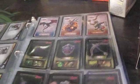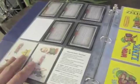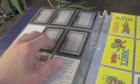This is all the Twilight Princess cards. It's complete with the silver. I do not have the 9 gold cards though, because they're just ridiculously expensive. I don't think I will. I don't think it's worth it to me.